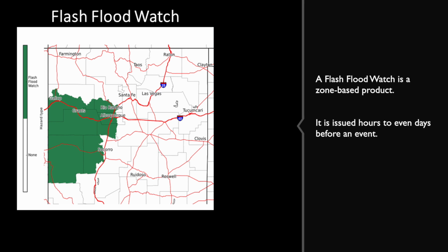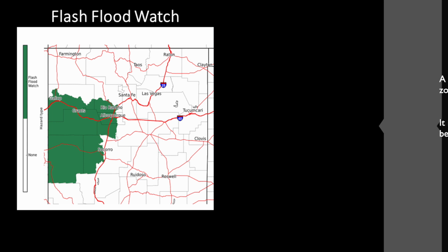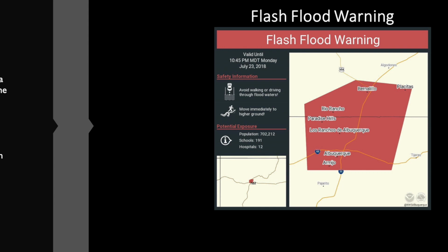The first step to protecting yourself during a flood event is to understand the difference between a watch and a warning. An example of a flash flood watch in effect for west central New Mexico appears on screen. A flash flood watch is a zone-based product. It is issued hours to even days before an event. A flood or a flash flood watch is when conditions are favorable for flooding to occur. It does not mean that flooding will occur, just that flooding is possible.